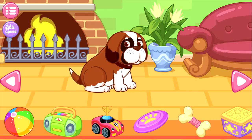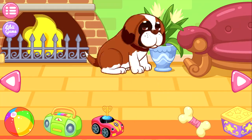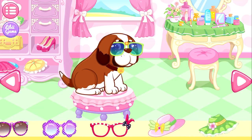You can play with the puppy here. You can drag the decorations onto the puppy. This suit looks just perfect! This suit looks just perfect! The puppy seems satisfied with this suit!